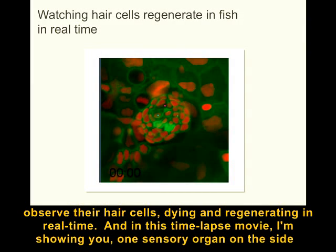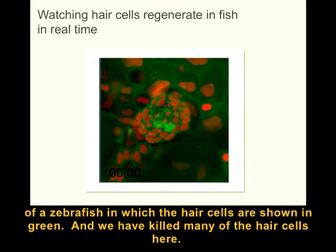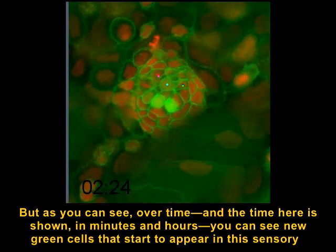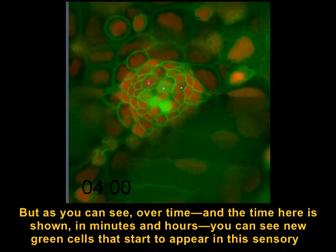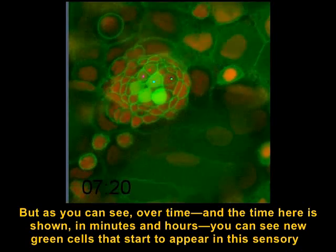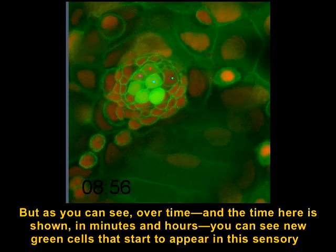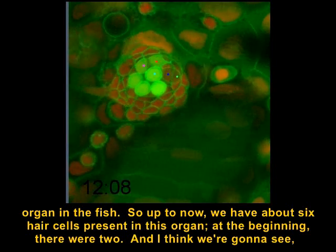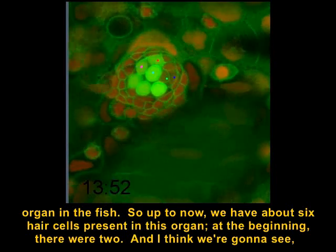And in this time-lapse movie, I'm showing you one sensory organ on the side of a zebrafish, in which the hair cells are shown in green. And we have killed many of the hair cells here. But as you can see, over time, and the time here is shown in minutes and hours, you can see new green cells that start to appear in this sensory organ in the fish. So up to now we have about 6 hair cells present in this organ.